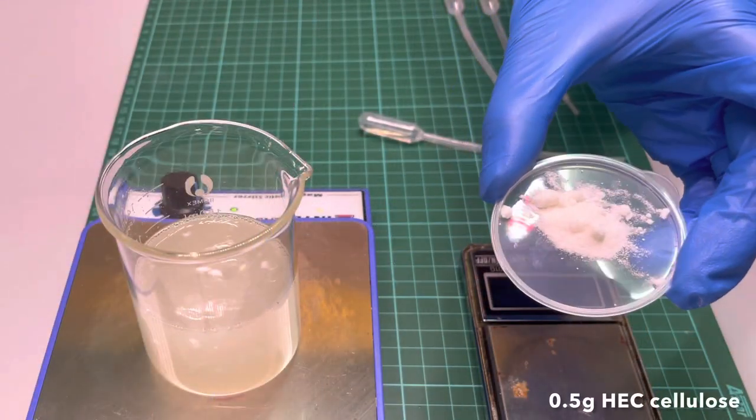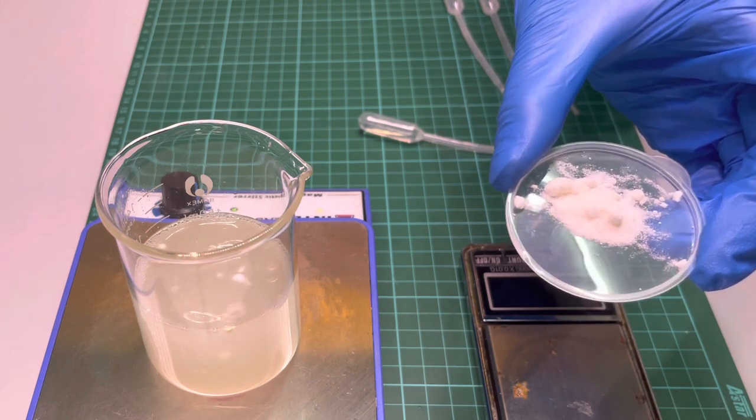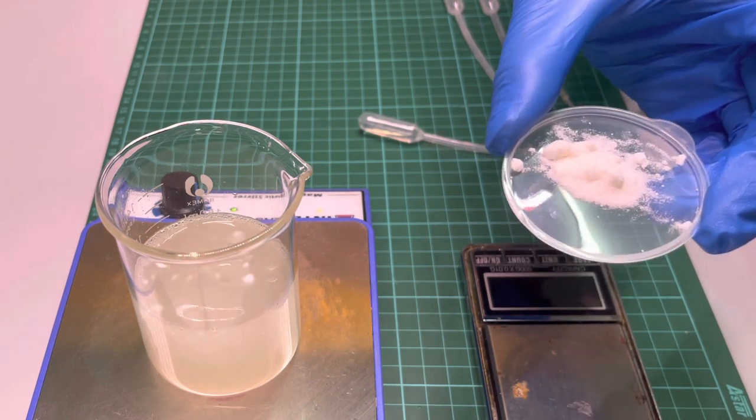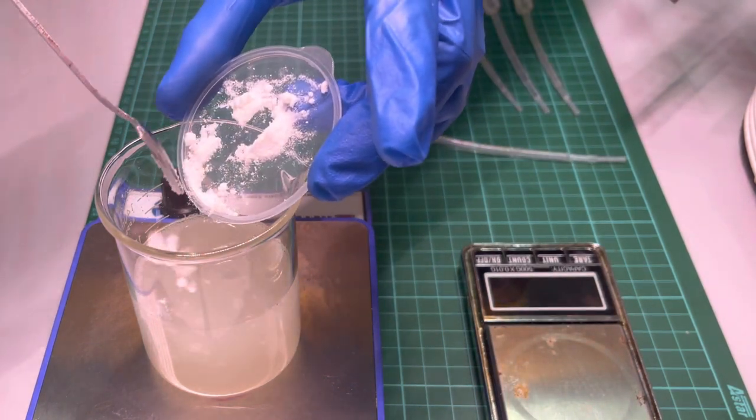Next is hydroxyethyl cellulose, a non-ionic, water-soluble polymer used as a thickening agent for aqueous cosmetic and personal care formulas. It is optional.